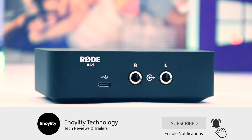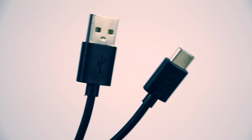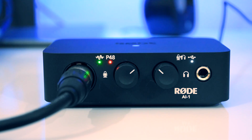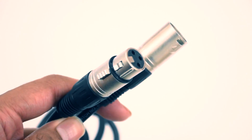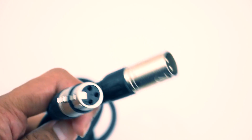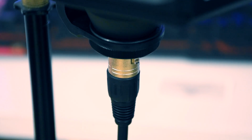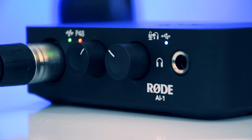We simply need to connect it to the PC with the help of this powerful USB Type-C cable. Once connected, our PC will directly detect it as the audio interface and the microphone has got connected. In order to connect the microphone to the AI1 audio interface, you simply need to connect one end of the XLR cable as an input to the microphone and the other end directly to the AI1 audio interface, which further goes to the PC.